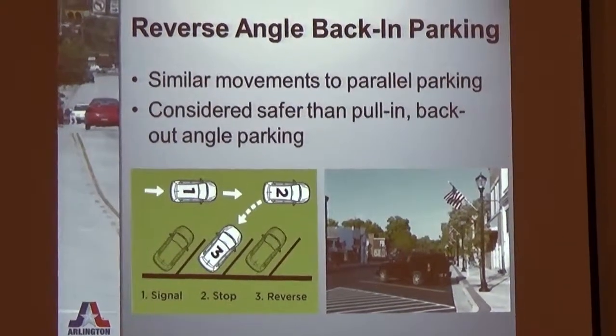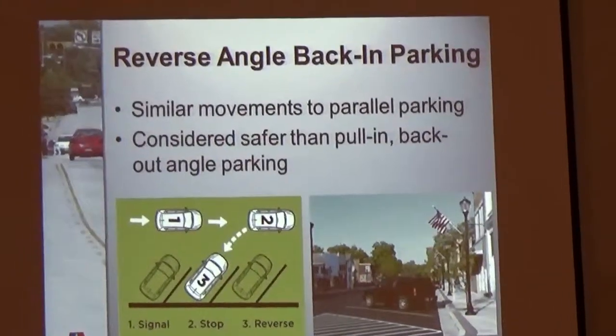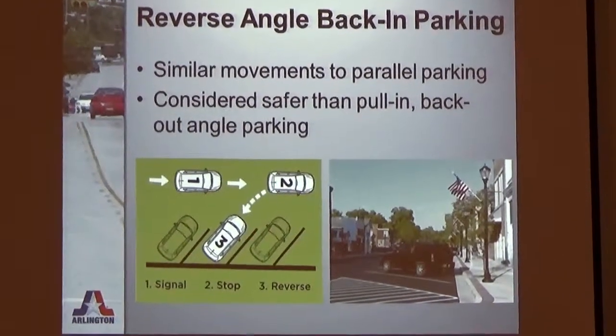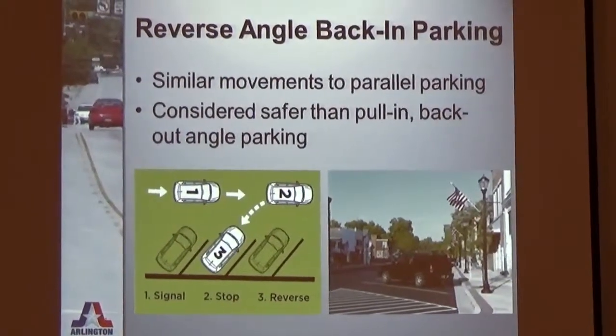And where it's been put in, I know Austin has some, and several cities across the country. It seems to be working pretty well. So I've asked the city to consider that. I think it's a legitimate design and could end up being safer and easier to use.